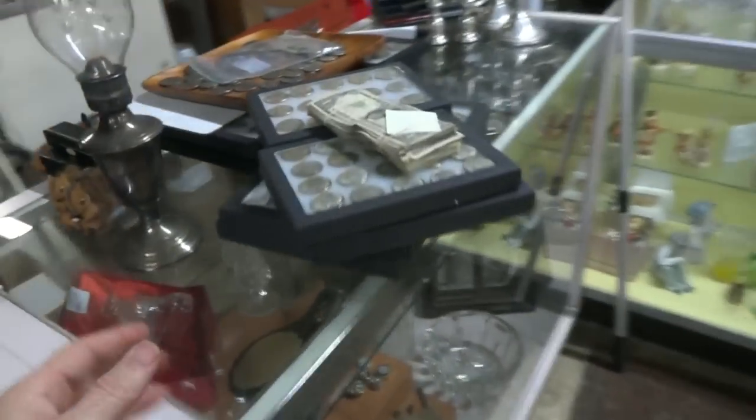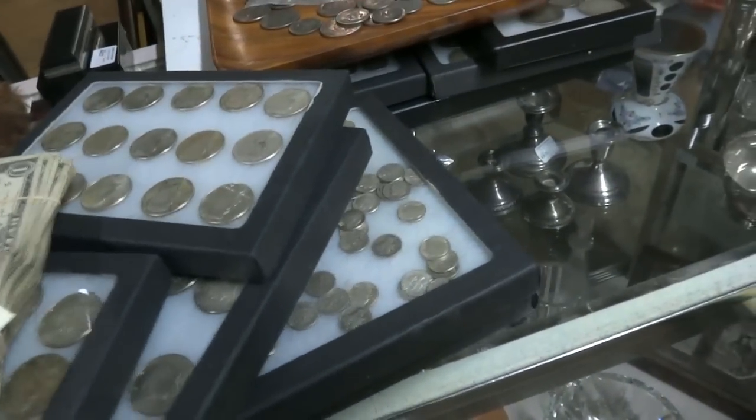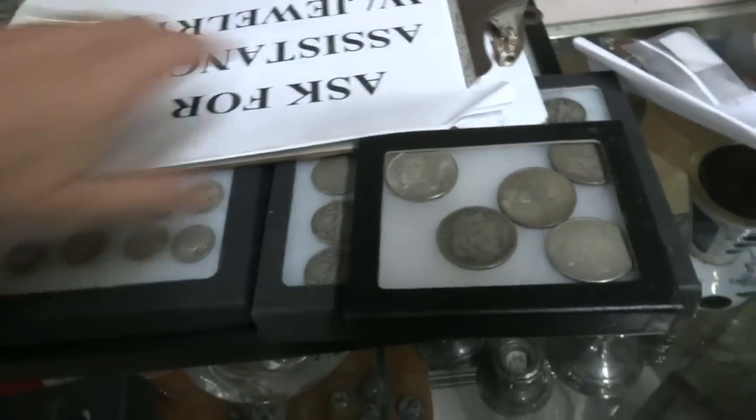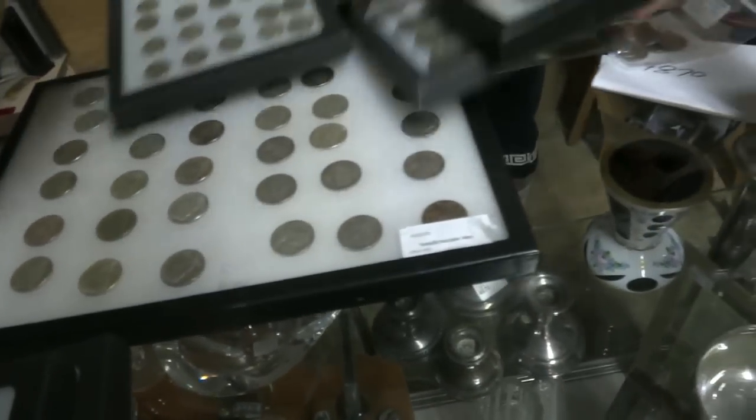We haven't put these away yet, but these are lots of the different coins that we've got. Came from an estate, fresh right out of the market. You can take a look at them. This is how it goes. Oh man, pull it out. There's some more under there. More. What fun. So those are going to go.